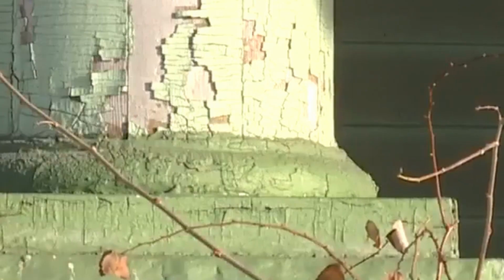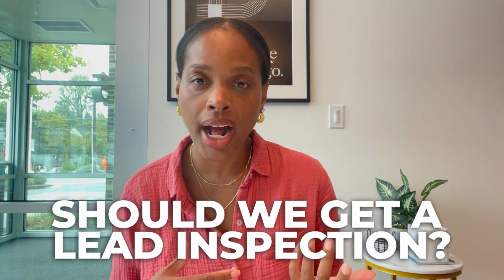And so that was phased out, and homes after 1978 don't have to have the same disclosure because lead paint was not as prevalent. Now, as I mentioned earlier, Baltimore has so many old homes, and a lot of these old homes have lead paint used in them. A lot of sellers do not know about any hazards that have happened from that lead paint, so usually the disclosures on lead paint don't really reveal much. Because of this, I hear from a lot of clients, should we get a lead inspection or not? And this is the advice that I usually say to them.